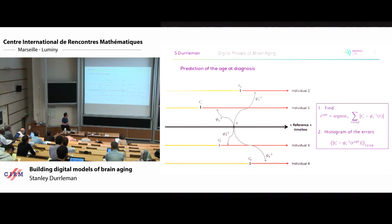So we have our model in some reference timeline, and we estimate the time that would correspond, in this sequence of events, to the time at which a person is diagnosed. And then we can map this time to each individual's space thanks to this time parameterization function. We can then predict the age at which the person has been diagnosed and measure the error in prediction that we made.